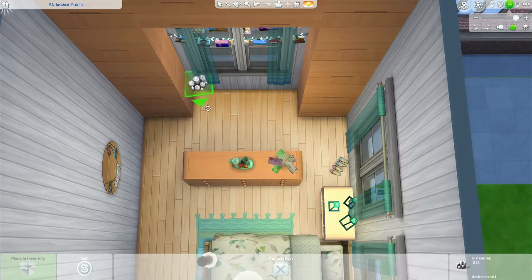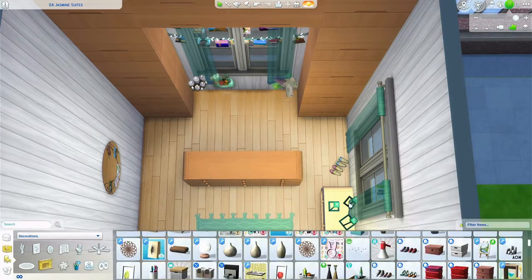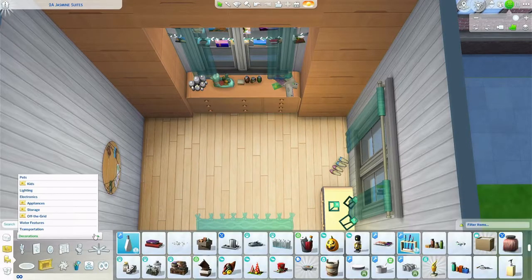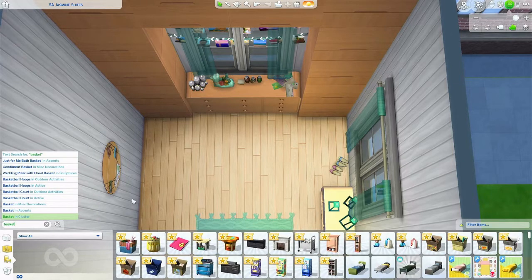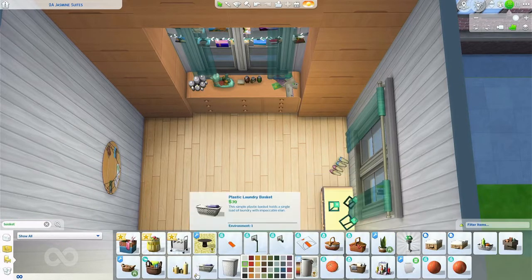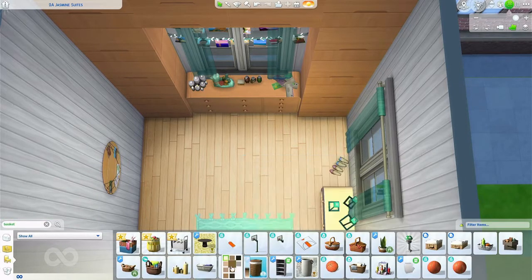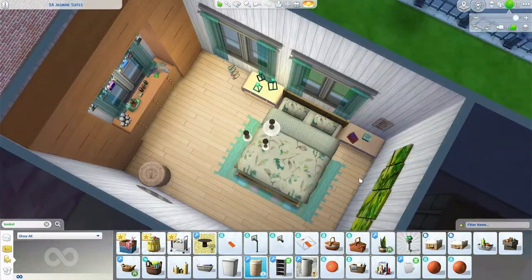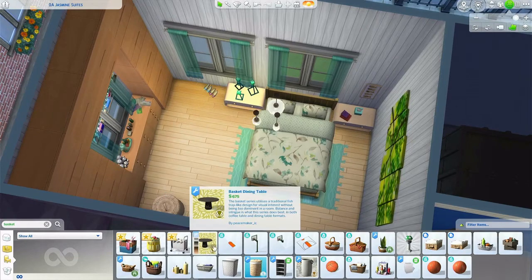And then added some candles, which in hindsight are very close to some curtains, which would cause a slight safety issue, but we'll just ignore that for now. And then just needed a laundry basket. And then yeah, that's her room done.